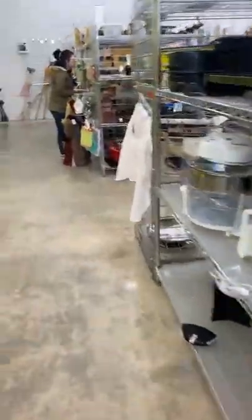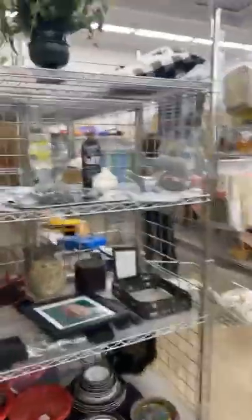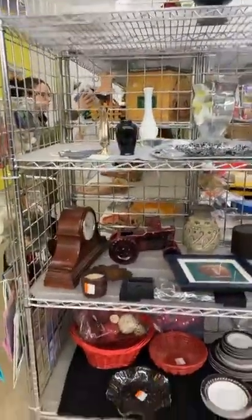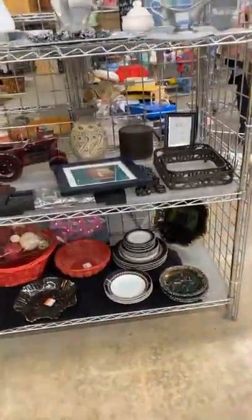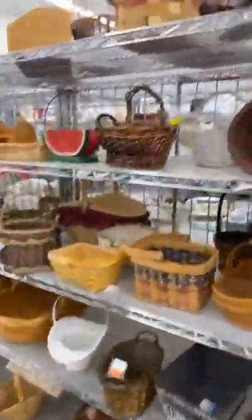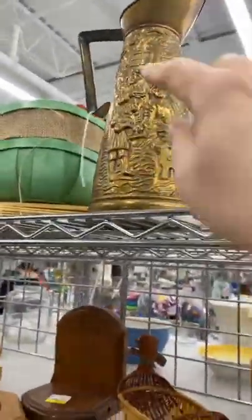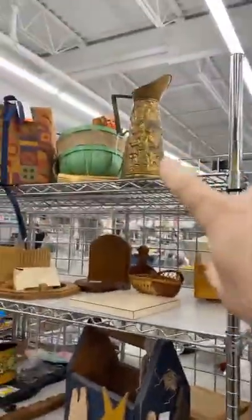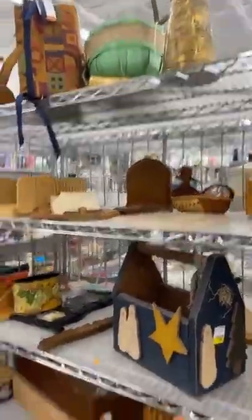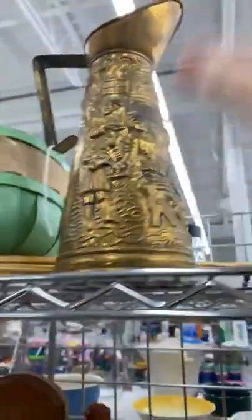Okay, we're gonna go down this way. Try and be quiet, but yet see what we find. If you guys see anything, let me know. I swear my mom had something like this, and brass plates that looked like that. Do you guys know what I mean? I swear they were plates that came out like this.